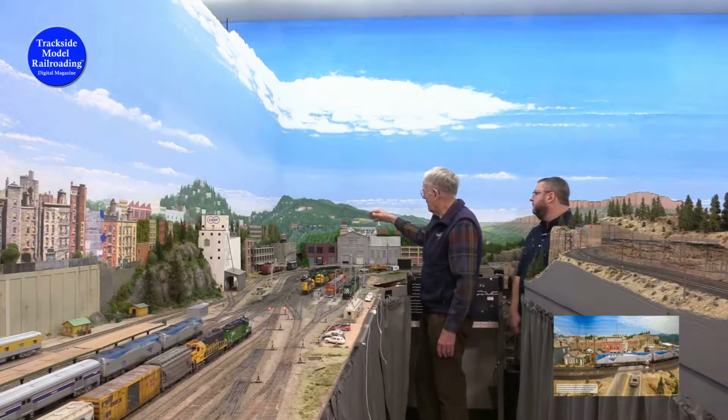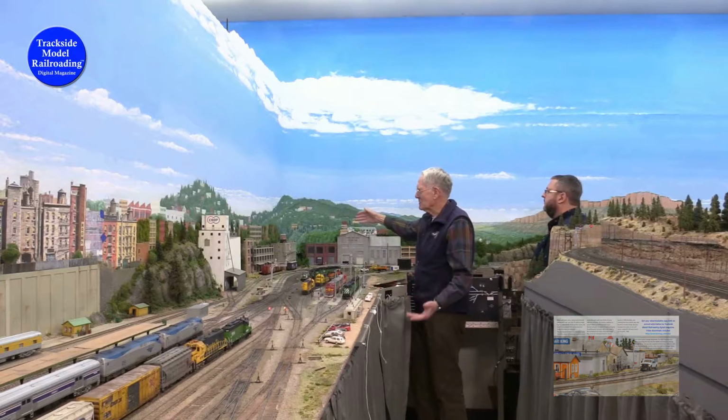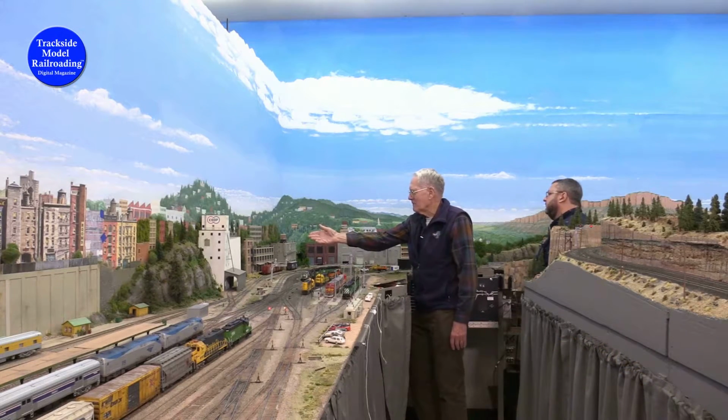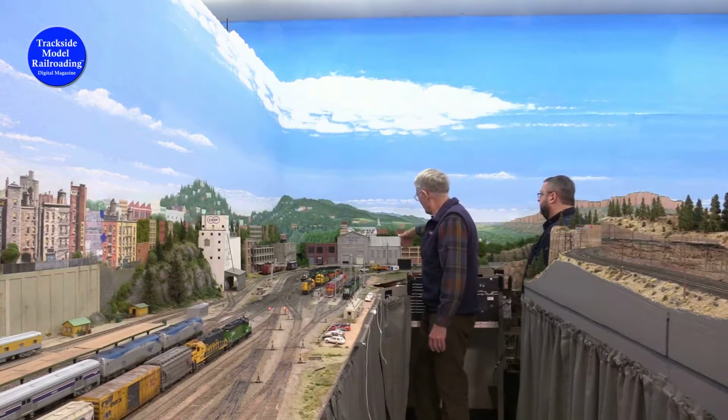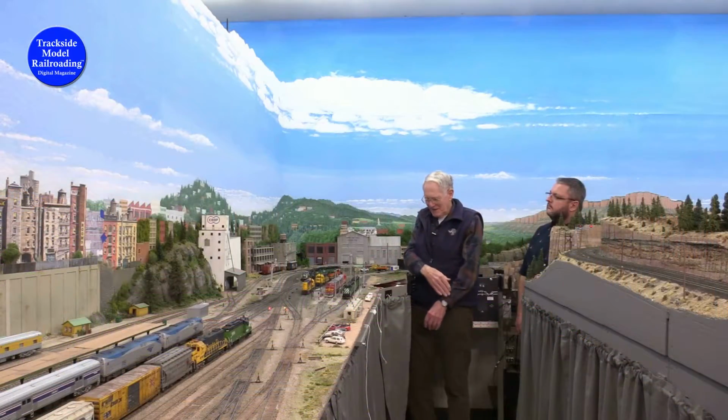The Kimball Iron Works is fun to name for family members, high school friends, family friends. The fun part here is this is a new lead, comes past the Kimball Iron Works and under a bridge to the staging area. This is called the Rat Hole. The Southern Pacific had a rat hole switching district in the south part of Los Angeles, and after all these years, I've got a rat hole too.